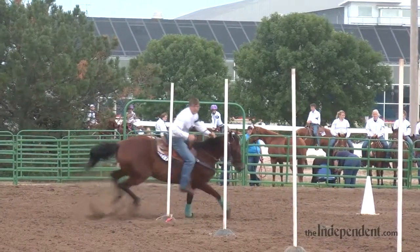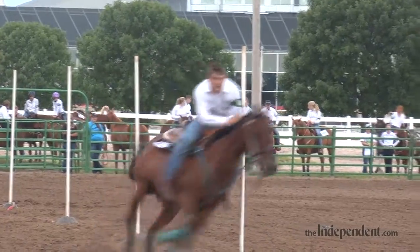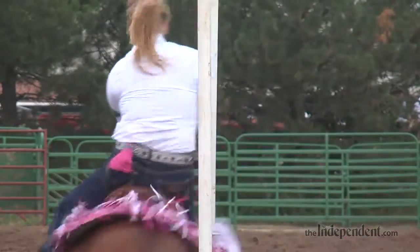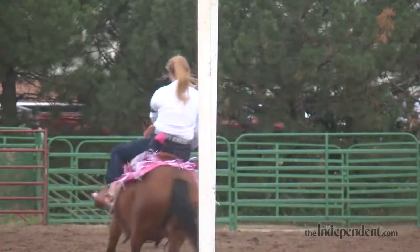And then the training aspect is probably the thing where kids learn the most. It takes a lot of time to get these horses to do what you want them to do and be in control. And be able to walk in that gate quietly under control and then just run their little heart out for 15 seconds and then just walk quietly back out again. It takes a pretty well-trained horse to do that.